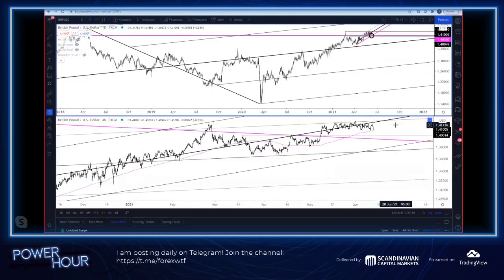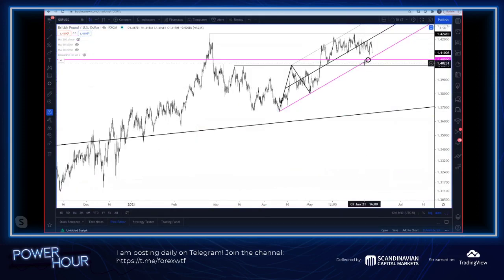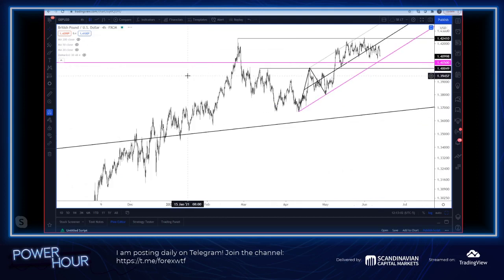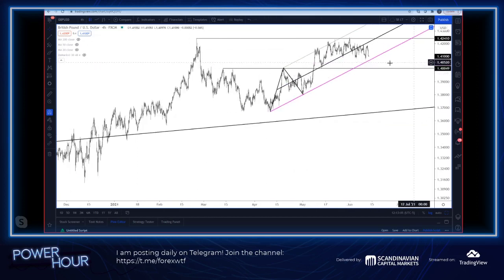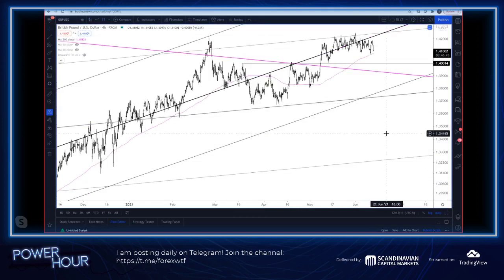Let's go to British pounds. So the key level for cable here is going to be the channel right here, which is essentially yesterday's low. So let's call it 140.70 or so. If you can break that level, then you're looking at the 140 spot. But we're talking about pretty short-term levels here.